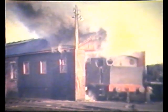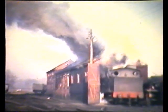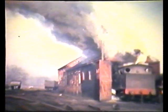The most powerful was Unity, which came from Hudswell Clarke new in 1927 and worked to the end of the system in 1968. Here she is being prepared for a day's work at the engine shed at Weston Rhyn. With the coal stage just outside the shed door, this led to the appearance of the shed being on fire as the engine gets up steam with its chimney still inside the building.